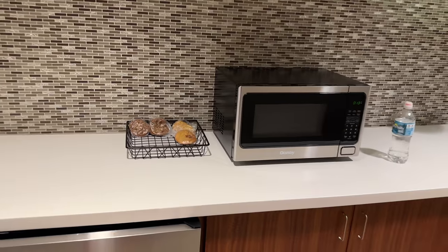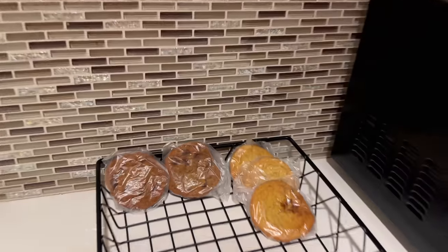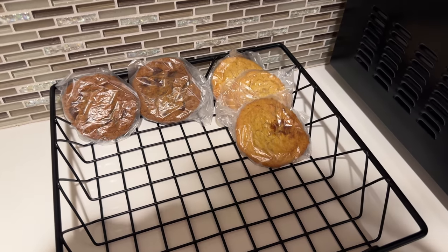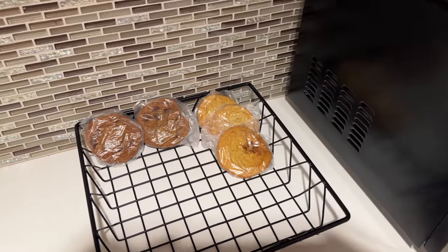And here we go. In the afternoon, they have cookies available. There's not many, so I think we're going to take what's left. But there you go. Every day in the Opal Sands Resort, you could have some cookies.